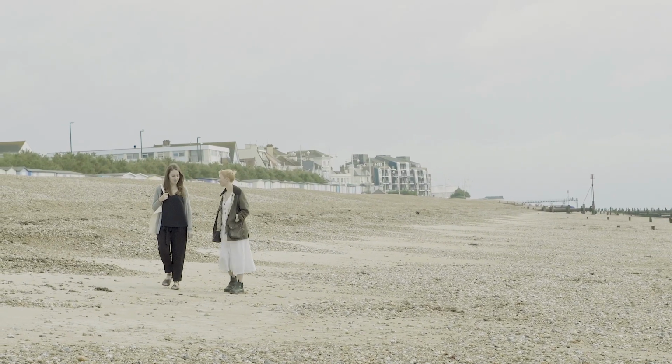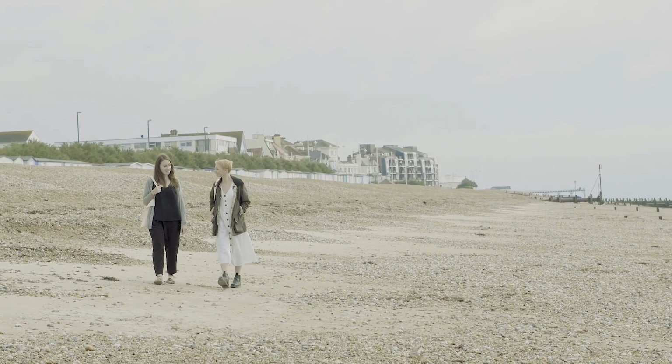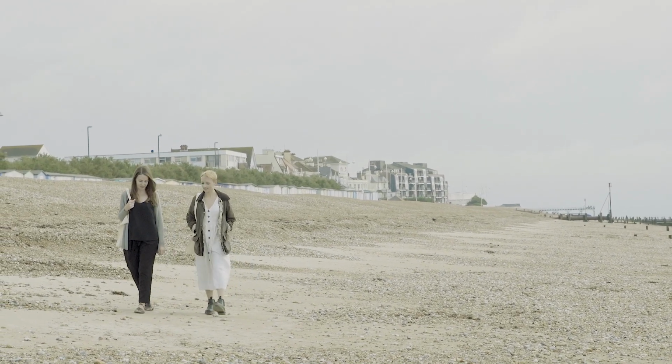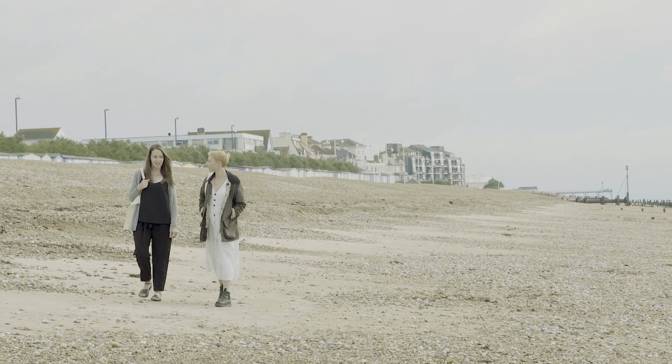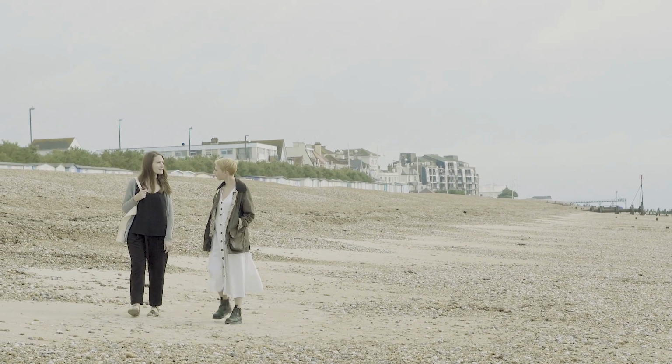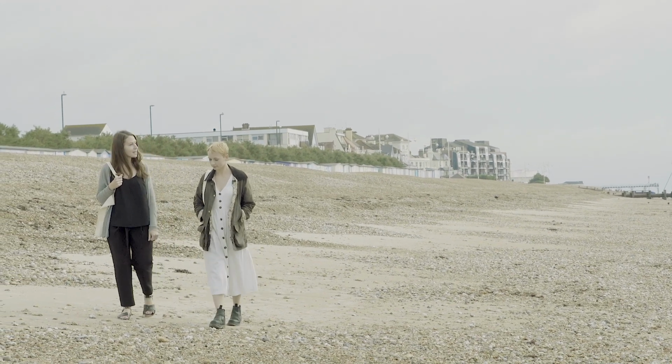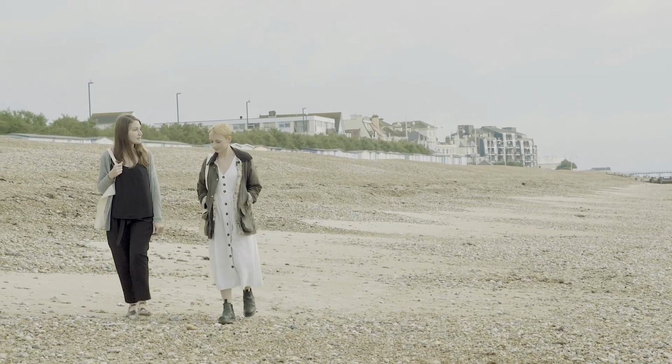Where are we today then? We're in Oldwick in Bognor Regis. This is the beach that is closest to where I live, so we come here quite a lot. What kind of things do you generally find around here then? All the usual disposable plastics, so things like bottle tops, plastic bottles, straws, plastic cutlery, all the usual throwaway plastic items.